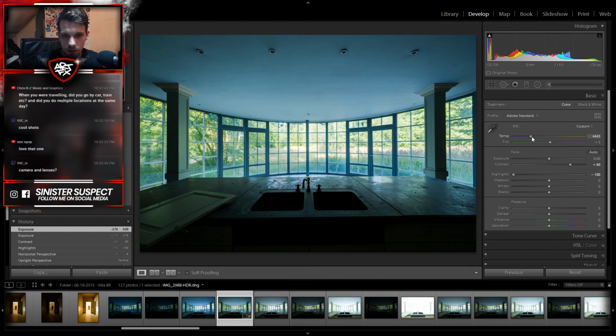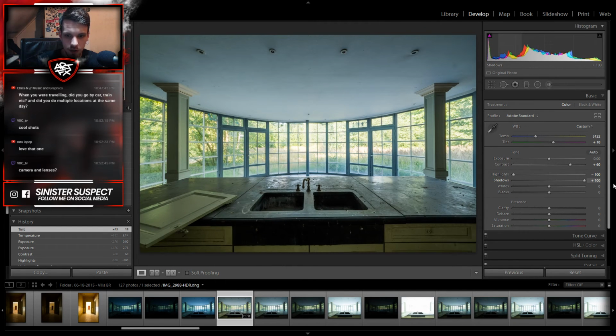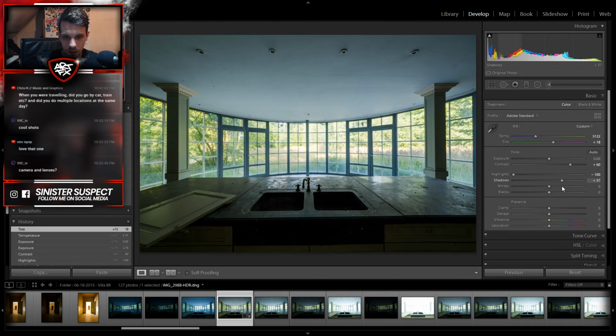Now white balance, I might want to play around with that, see if I want to get a little bit more green in the image and move this a little bit to the magenta side so that the inside becomes a little bit less green. Shadows, I might want to raise those a little bit, but not too much, because then you can see we're actually going to reveal those cabinets as well. And I don't think that they add much to the image, so I'll just leave it at about that.